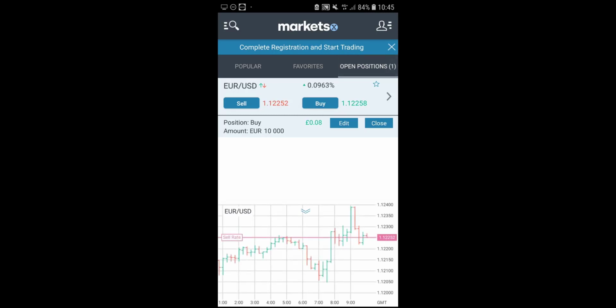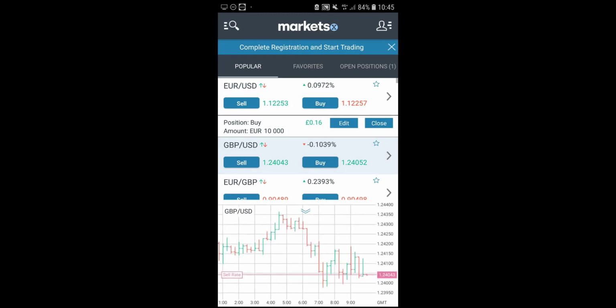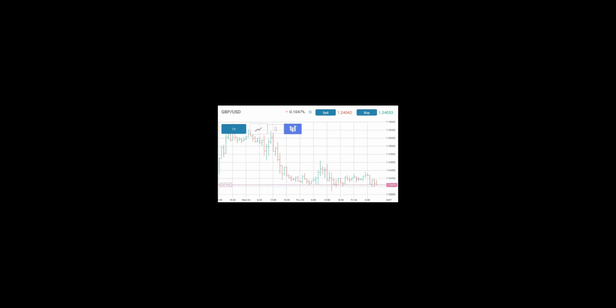And if we go back to where it says popular, for example, we can click on pound against the US dollar, and you can actually see a chart does pop up at the bottom. And if you turn your phone sideways, this opens up features to change the different time frame from monthly charts to 1 minute charts. So we can click on a 1 hour chart here, for example. We can also change the view from line charts, candle charts, or bar charts. And we can also trade from here as well by clicking the buy or sell button at the top.